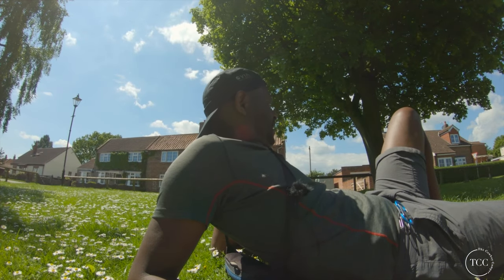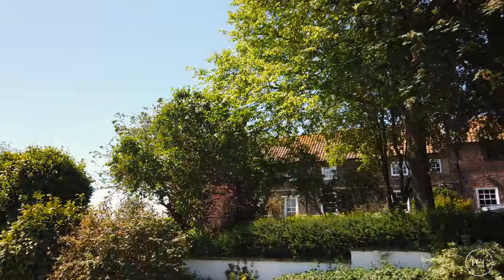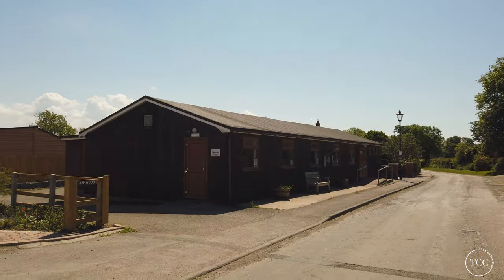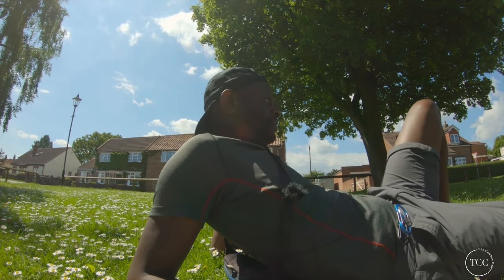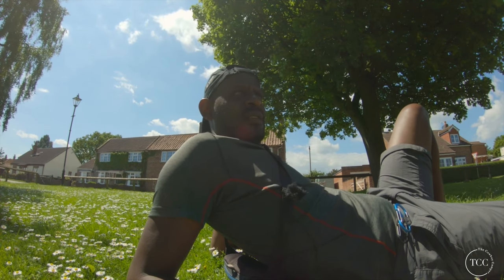Here I am in Danby Wiske. This is a great little place. Now, Wainwright wasn't too keen on the route here because it was fairly flat, with nothing for him to see, but I, and more importantly my feet, absolutely loved it. It's a really enchanting village, this.